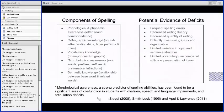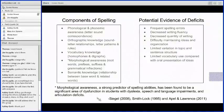So some of the components of spelling that we look at, so these are all things that students need to have in order to become efficient spellers. First, phonological and phonemic awareness, so that basic letter-sound correspondence, one of the earliest stages that you see where students are able to record initial letter sounds and then ending letter sounds and so forth. Also, orthographic knowledge, so sound letter relationships and letter patterns and rules, so knowing that the K sound at the end of the word is typically CK and the K sound at the beginning of the word is never a CK. So some of that, being able to recall those mental images in their mind and commit those to memory.